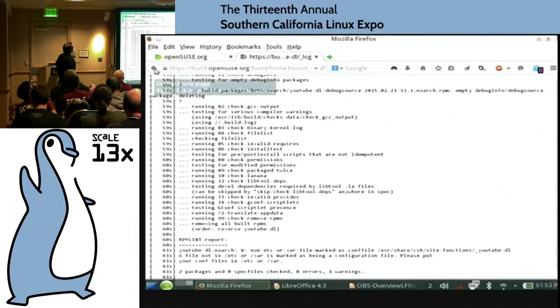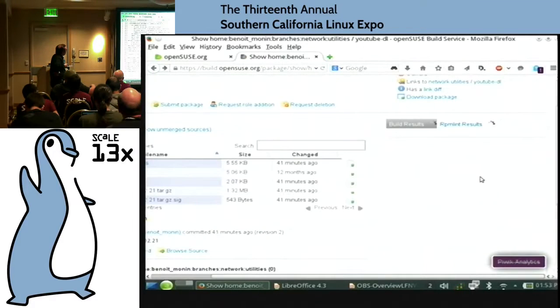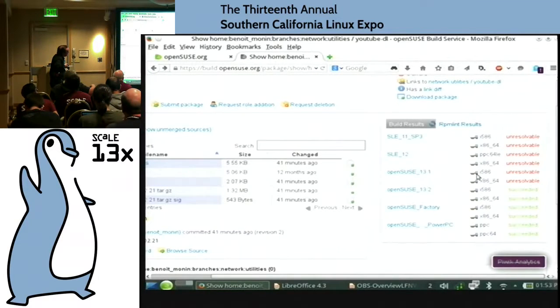No, each build on each arch has its own build log. So, for example, that's the web UI, and it just shows you the down. I showed you the whole full log before. Okay. I probably didn't see where we are at the arches. Those are the different arches that are available to build on.